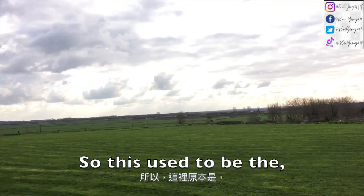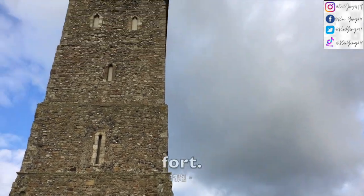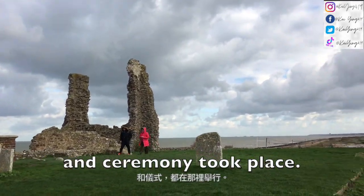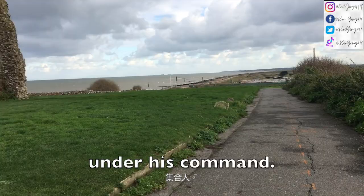Oh, so this used to be the headquarters building, the administrative and symbolic center of the fort, where all military business and ceremony took place. In its large hall, the commanding officer could assemble the men under his command.